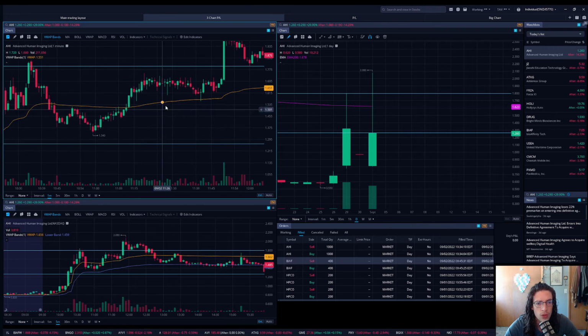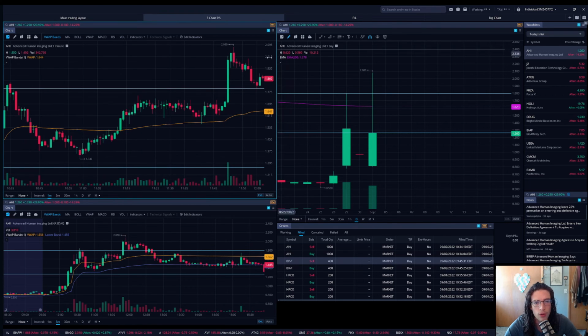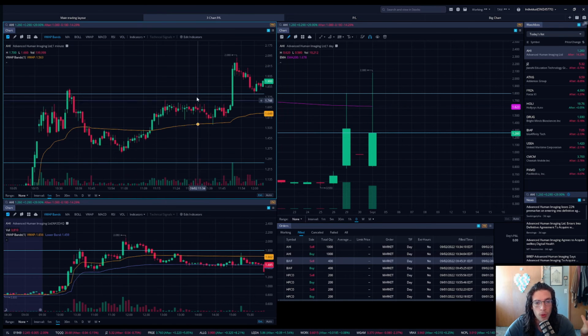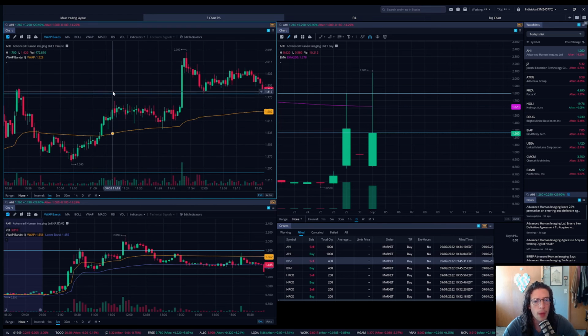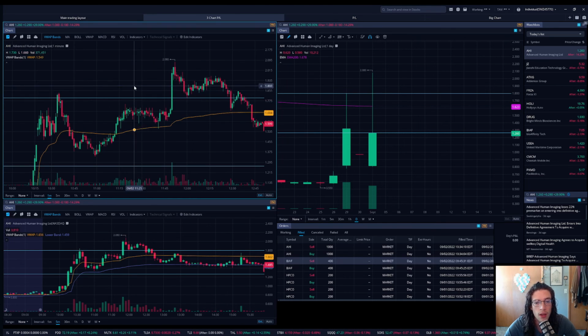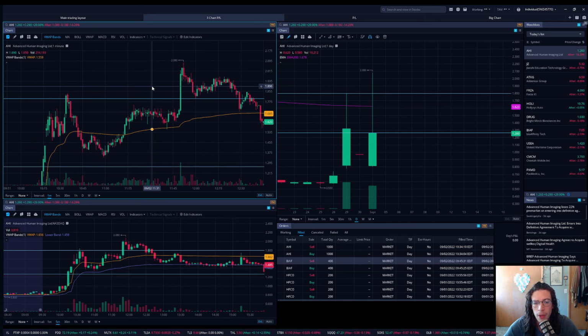Then it ended up making a really nice move here, but this is later in the afternoon, coming right into the noon, and I was done trading for the day. This was a really nice flat top breakout, and it made a move from 1.72 all the way up to 2.08. So there could have been some potential opportunity on this that I did not capitalize on.